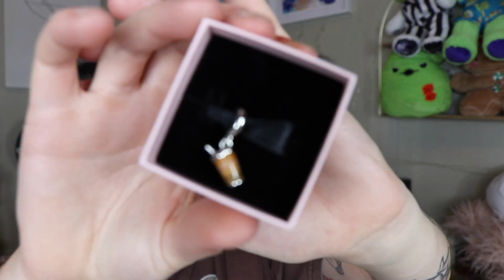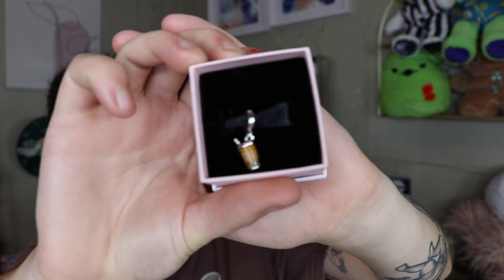My sister bought me one of the sweetest things that I've ever seen in the whole world. It's from Pandora, and it's a little bubble tea charm, and I just cannot get over how cute that is. Like, don't tell me that's not the cutest thing you've ever seen. I'm absolutely obsessed. It's so sweet.